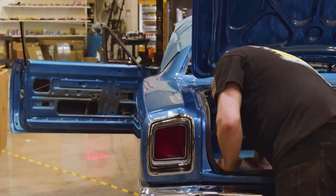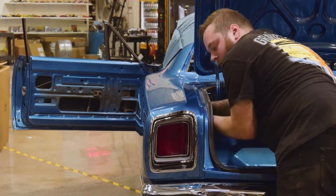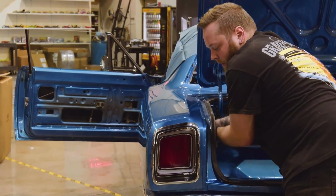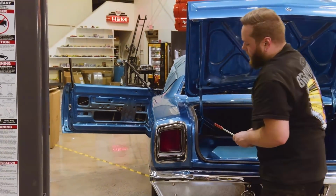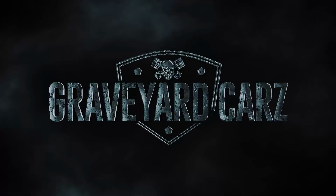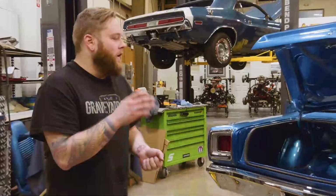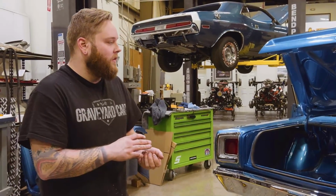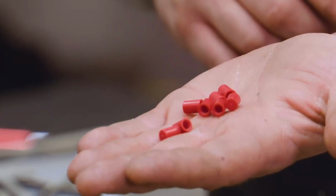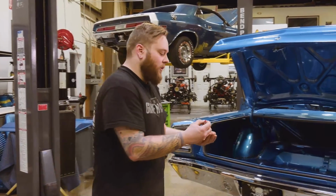These aren't really difficult to put on. It's just you really have to be careful with how tight you make everything because you really do not want to break off those studs. All right, so now that I got the taillight set into place, I'm gonna go ahead and put the mounting stud protectors right on it. And these, they just slip right over the studs.